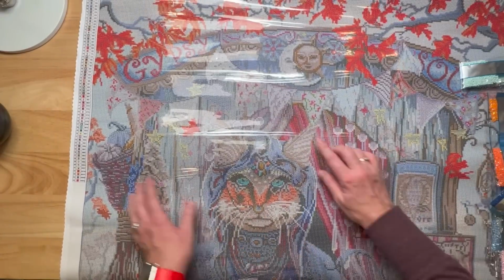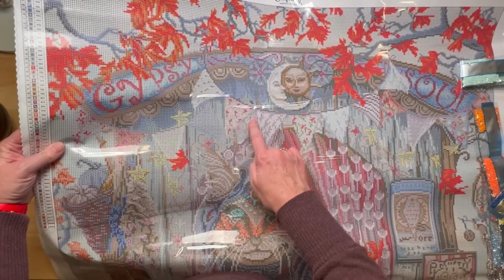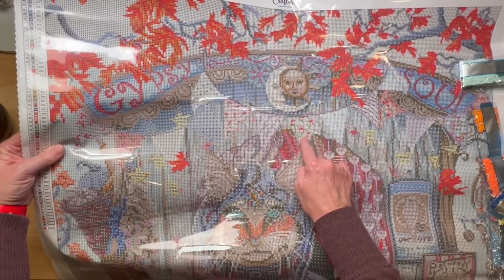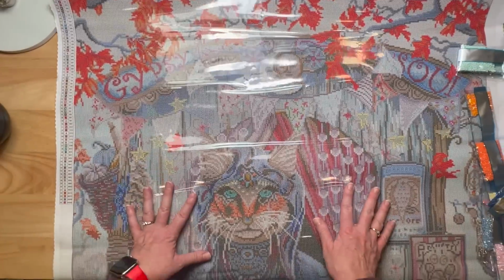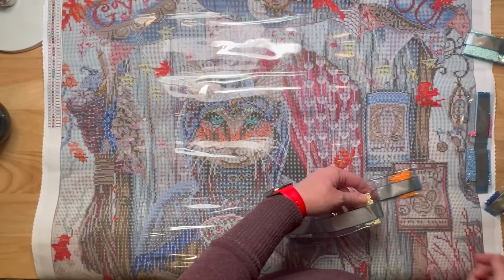Okay, and then there's a big piece right, almost like in the flag, the little banner right here. There's several in this one, and then some in here. Pretty. All right, I like that. So that's the pink. And then the next one is yellow.